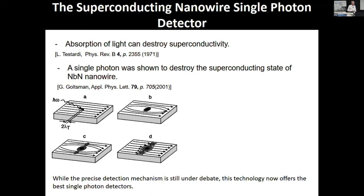E-beam lithography. And the big surprise, they apply a constant current. This is what is shown by the arrows here. It's a constant current that is just below the critical current, 90%, 95% of the critical current, so it's superconducting. Now, what they show is if a single photon is absorbed in that nanowire, one single photon at optical frequencies, it will obviously locally release its energy as heat and destroy the superconducting state.